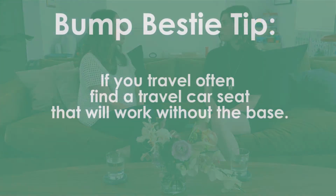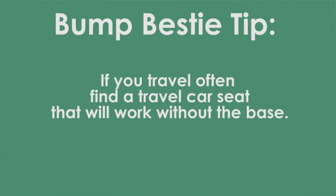The other tip that I have is if you travel a lot, you want to make sure that you can install your car seat without the base. There are some brands that don't let you do that, so if you do travel, you have to take the car seat and the giant base. Whereas ones that let you do a seatbelt installation without the base, it's much easier to travel, and they have some kind of threading system to secure it. That's a great consideration for those of you that are going to travel.